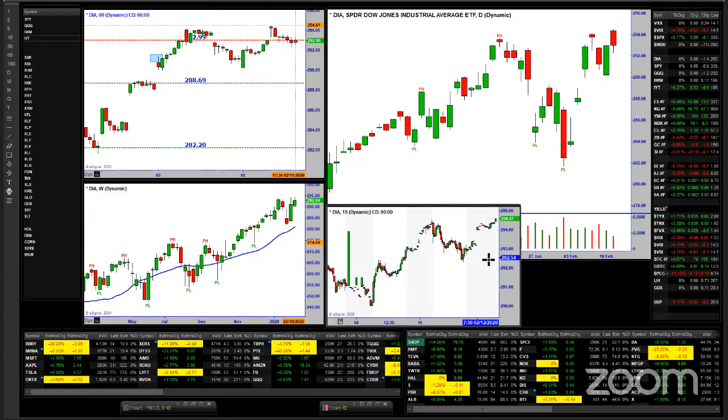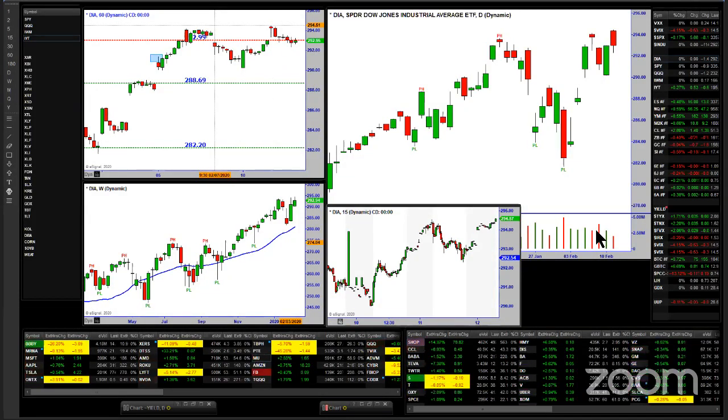Was it basing at the end of the day? Right. That has a lot of effect on the gap. And it's kind of what I'm referring to, bringing you to the gap analysis. But when we look at gaps, we look at what happened the other day.